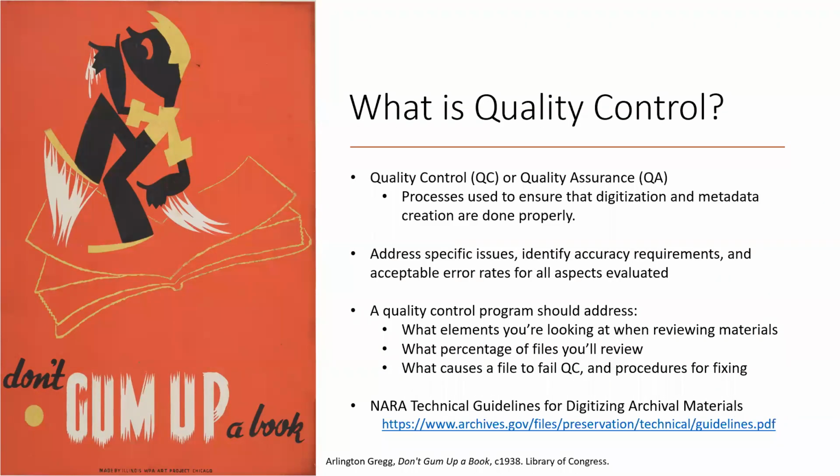So quality control or quality assurance are the processes used to ensure that digitization and metadata creation are done properly. They should address specific issues, accuracy requirements, and acceptable error rates for all aspects that are evaluated. And a quality control program should address what elements you're looking at when reviewing materials, what percentage of files you'll review, what causes a file to fail quality control, and what procedures are in place for that.